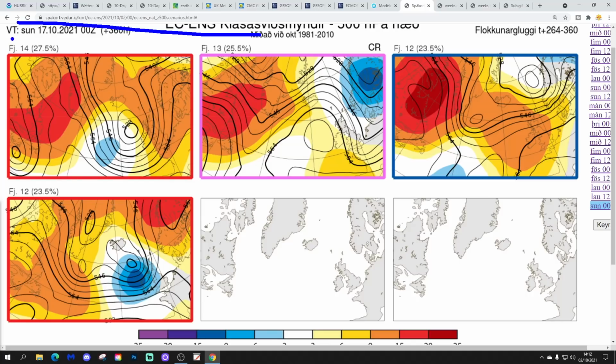So, 14 members of the ECM ensembles will have high pressure over and just to the east of the country, mainly dry with that one. 13 will have high pressure slightly to our west, low pressure to our northeast. Winds sort of in from more of a northwesterly direction. Could be a little bit cool and unsettled with that.